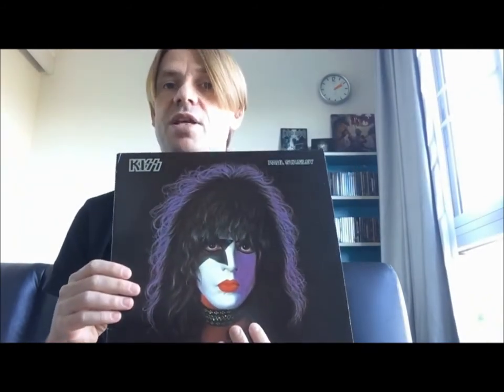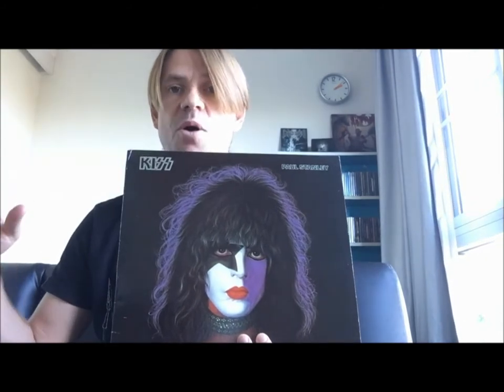I'll also mention that with the session musicians on this, it features the lead guitar talents of Bob Kulick, and he shreds on this album. His solos are absolutely perfect, top notch.